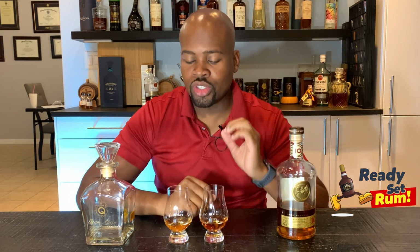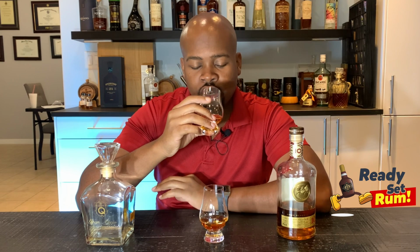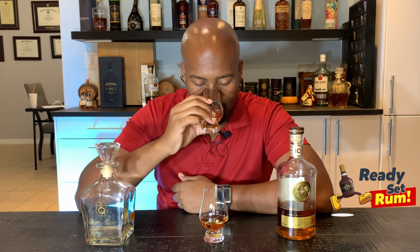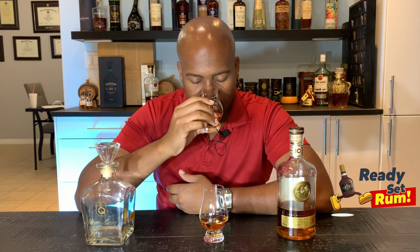So let's now get to the nosing of these rums. Start with the DonQ. A little bit hot on the nose, dry on the nose. Definitely getting that citrus. A little bit of vanilla. But that citrus is really leading on the nose, right? Again, very much typical of a column still Latin American style rum.